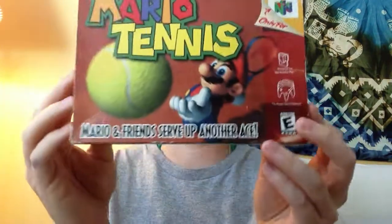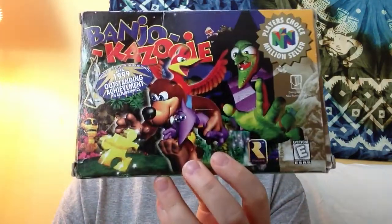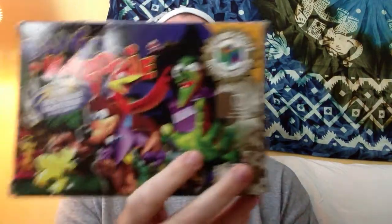Another very good game. Box is a little beat up though. Mario Tennis here. There's a little tear right there, which is a little bit irritating, but like I said, I'm sure I'll upgrade eventually. Then the last game, which is unfortunately the only game that I don't have, surprisingly, Banjo-Kazooie. I've just never really found it out in the wild, but again, it is the Player's Choice version. So for now, I'll hold on to it. At least I'll have the box and manual when I do get my own copy, and I'll just have to upgrade the box.